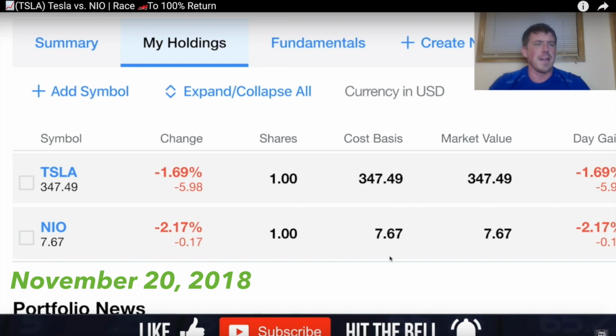But anyways, this is really where the first video kind of ended. Right here, just me buying 1 share of Tesla at $347, buying a share of NIO at $7.67. At that time, I think this storyline was far more bullish for NIO, because it was shortly after their IPO, and this stock was returning.